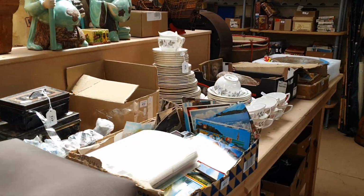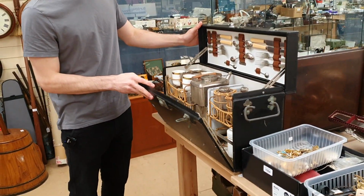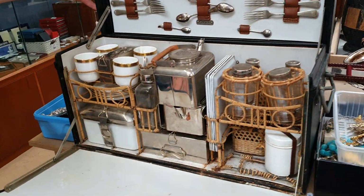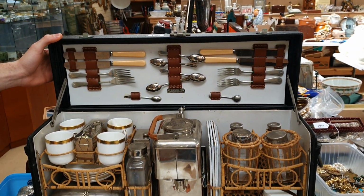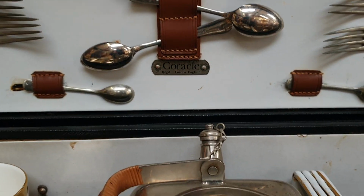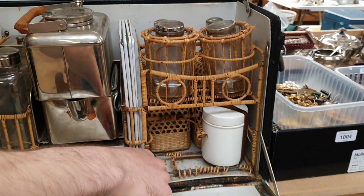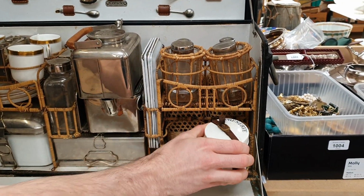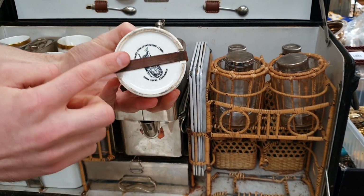This is really interesting here. Haven't seen one of these before. This is an original 1930s vintage motor car picnic set. Look at that, put that on the back of your vintage car. This one's got its original label by Coracle. And it's pretty much all original. We're only missing one small porcelain jar, but the other one here, you can see the quality of them. So this one's a preserve jar with this original leather strap all the way around as well.